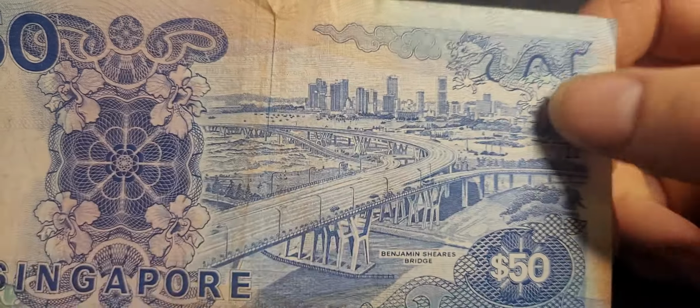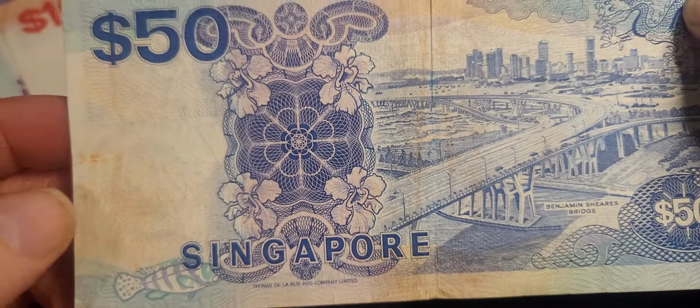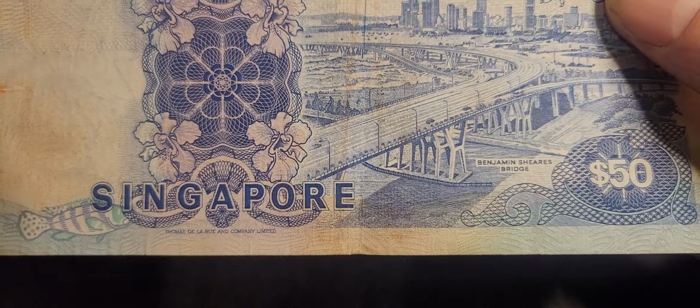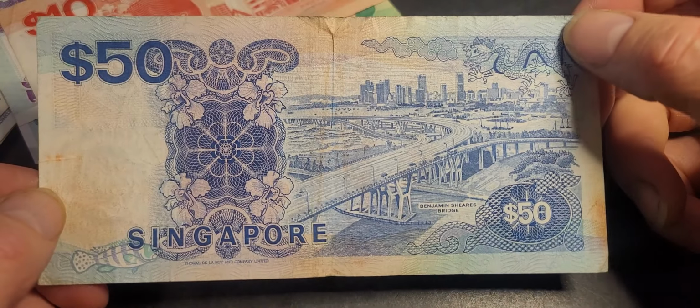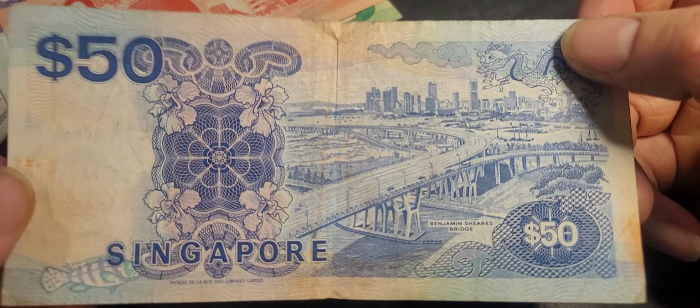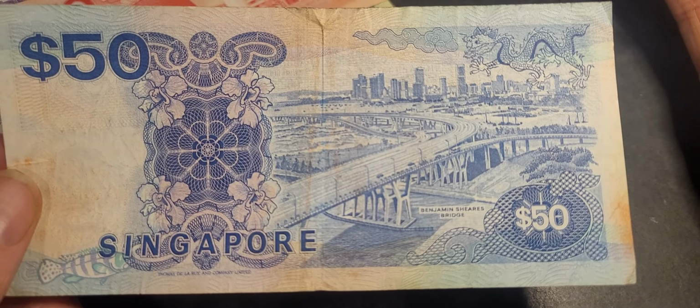We have the dragon flying around, doing crazy stuff. Give me your money. Okay, and obviously this is printed by Thomas T. LaRue. So, over $50, like the 100, 500, 1,000, 10,000, obviously they're going to be harder to get.